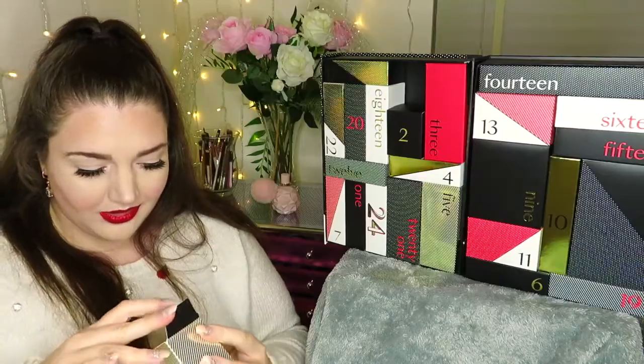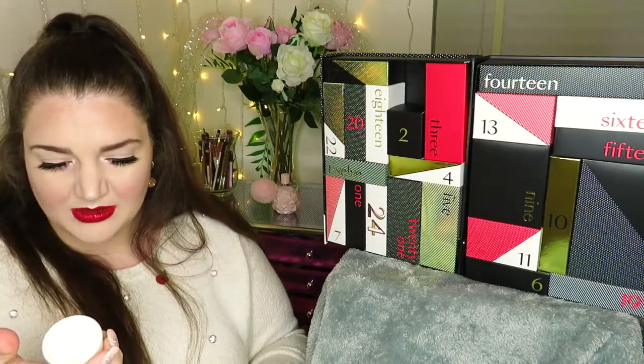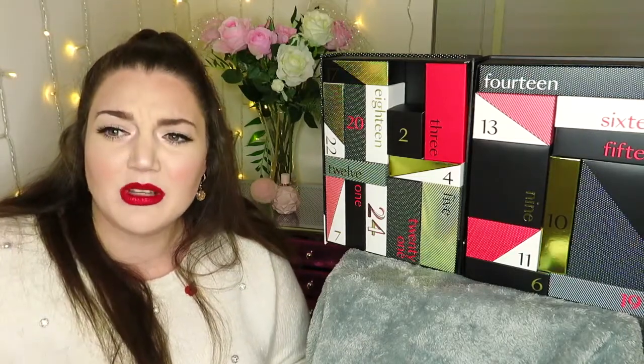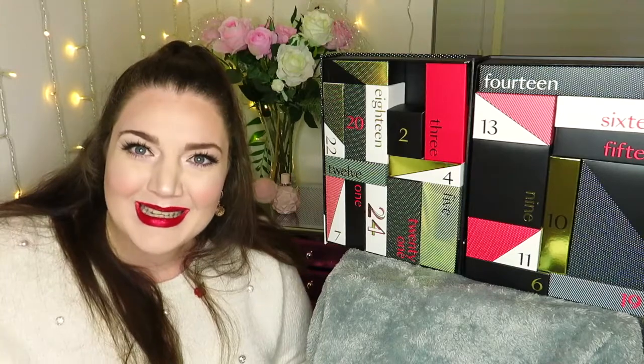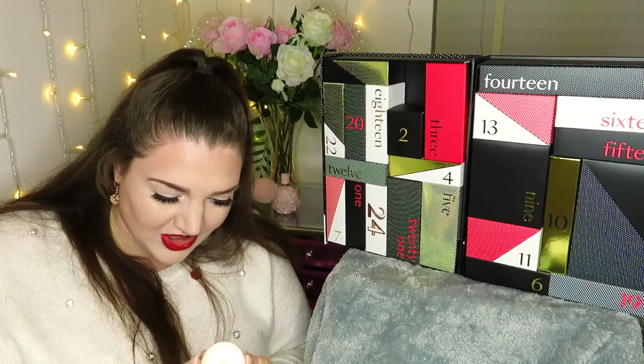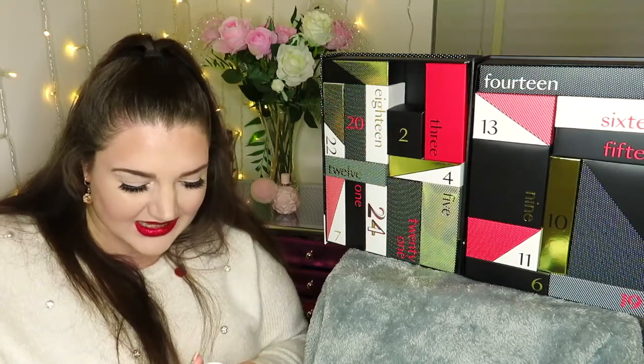23. Oh, it's a candle. Oh, and it smells amazing. I know I keep telling you all that everything smells amazing, but it genuinely does. This is by Parks London. Orange, cedarwood and clove. 100% natural wax made in England.